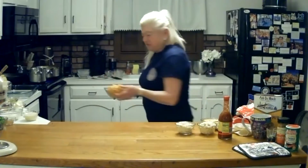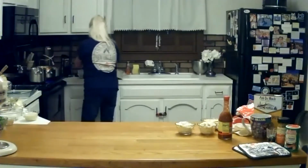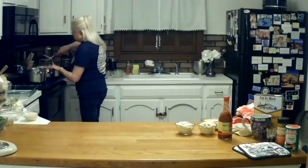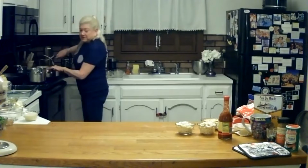I just threw the shrimp in. I'm adding the crawfish now. And boy, this is really looking beautiful, I have to say. And again, it smells great. So what do you think was your favorite dish down there? Down there? Yeah.